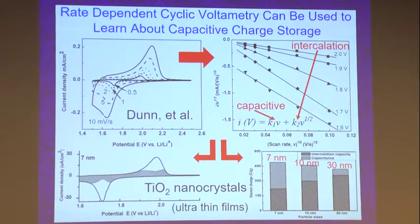White is diffusion controlled here. Or you could integrate over the whole CV curve and just say, okay, on average, this was the capacitive fraction. And in this work on monolayers of titanium dioxide nanocrystals, titania can serve as an anode, it's not a great anode, you find that when the nanocrystals get to be less than 10 nanometers in diameter, they're about half capacitive.